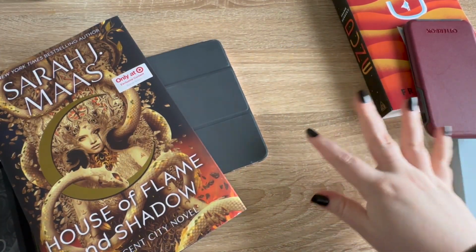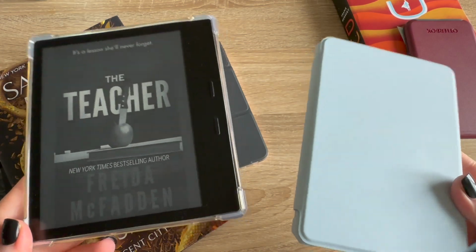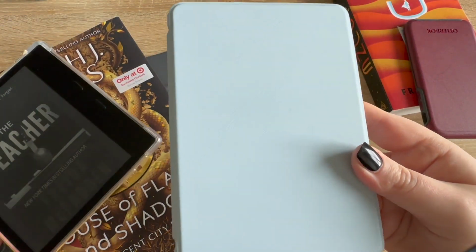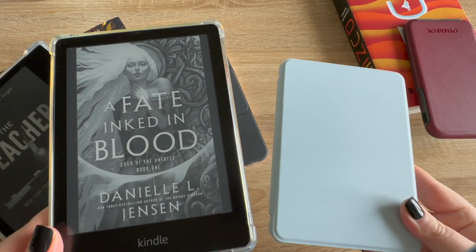And I've got some books and an iPad to show you, just so that way you can understand, because when I was trying to shop for Kindles, I really couldn't quite understand which one was for me and how big this one really was going to be, or how small, in this case, this one really is. So if you're trying to figure out which Kindle to buy, or you just like watching Kindle videos, please stick around.